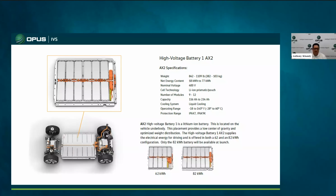The high voltage battery, lithium battery, is located underneath the vehicle underbody. As we've talked about on pretty much most Volkswagens out there for electric vehicles and all these Audis, they're all installed in the same area underneath the vehicle to optimize the weight distribution and to keep that center of gravity low. I don't know if any of you guys are motorsports guys, but we've been able to take the E-Golf out on the track and surprisingly it performs very well because of that low center of gravity. Okay. The electric energy for driving is offered for both 62 and 82 kilowatt. Only the 82 kilowatt battery was offered at launch, which now is standard for pretty much all of them.